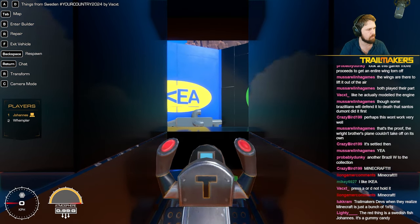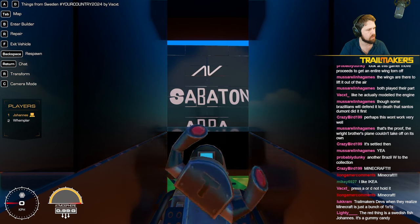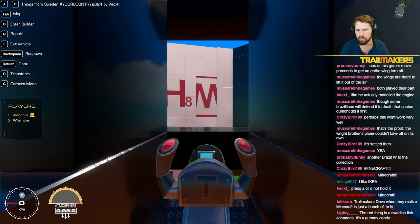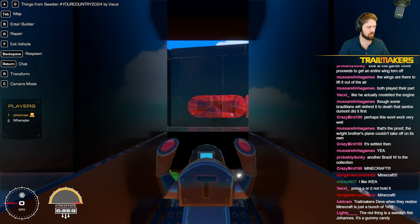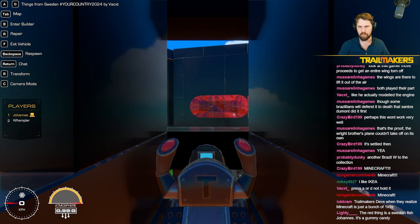That's IKEA. Oh yeah, that's a Swede. I can confirm this is very Swedish. Good job on whoever made this. That's Avicii, Sabaton, and ABBA. I think you have pleased the Swede. Yes. The red thing is a Swedish fish, Johannes. It's a gummy candy. I know Swedish fish. Swedish fish. And the blue high. Okay, if you have the blue high, I'm very happy. Oh yeah, that's what it is. Of course, the Swedish fish. I do actually. Don't tell anyone, but I do like the Swedish fish.